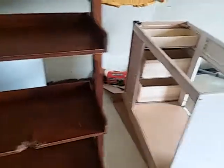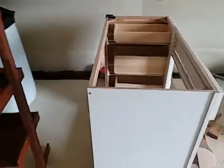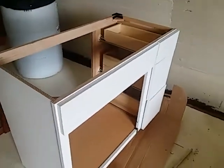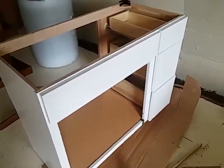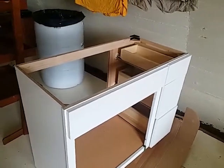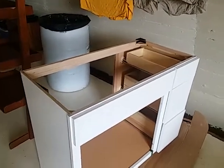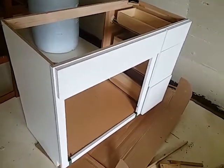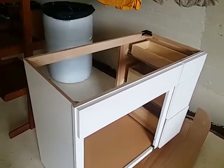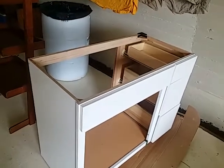Now, on Craigslist, there was this guy giving away this beautiful cabinet, and this is going to be our countertop for now, and eventually we're going to put a sink in it. But this is going to be the second part of the kitchen upgrade. Well, I'll show you how it goes.